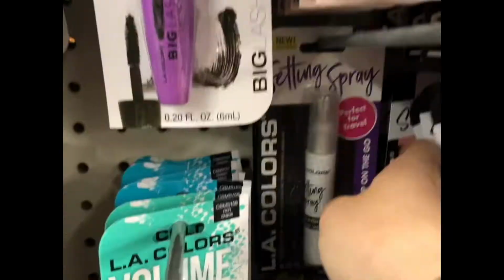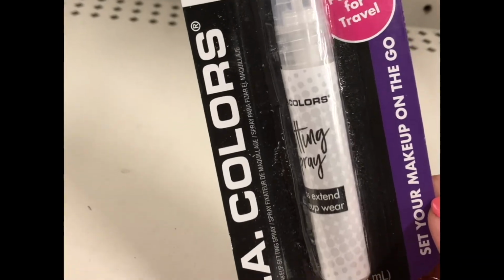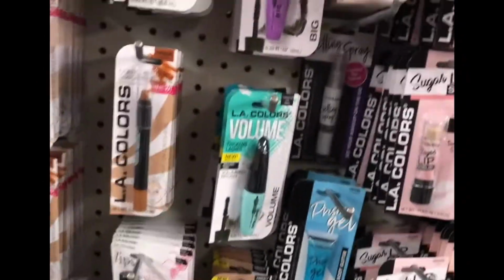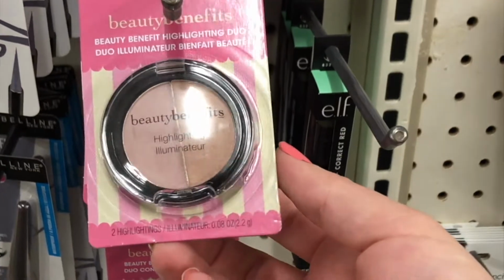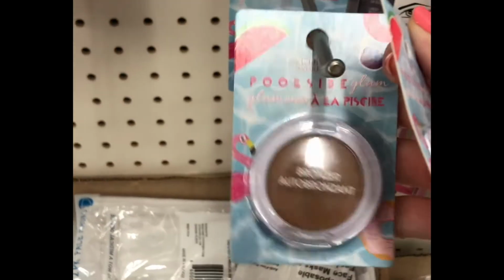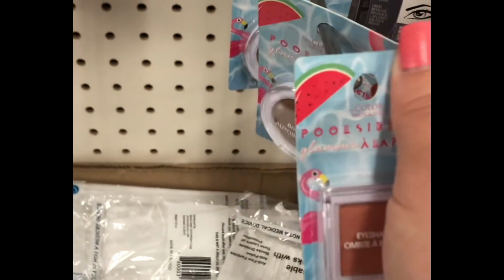They have a setting spray. Oh my goodness, I did not think I was going to find a setting spray. That is awesome. Definitely grabbing this. Okay, so what else do we need? Look how cute this is, a little highlighting duo. That's adorable. These little poolside bronzers and blushes look cute too. Very cute.